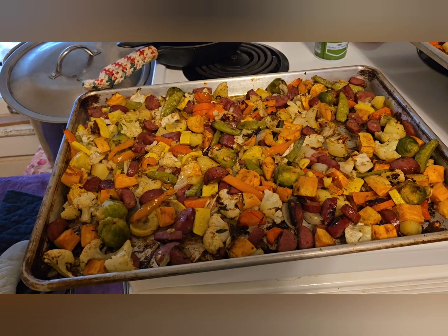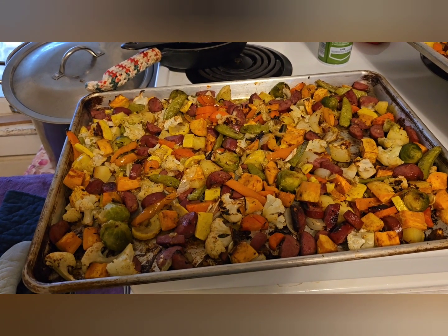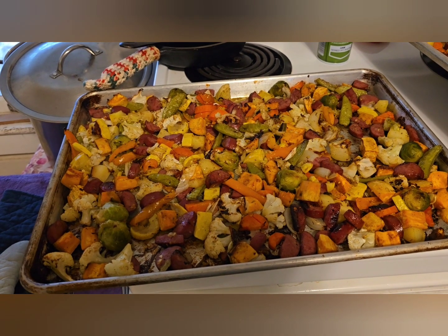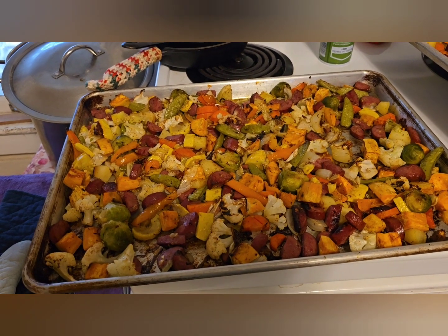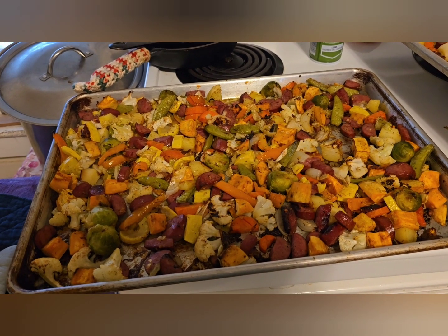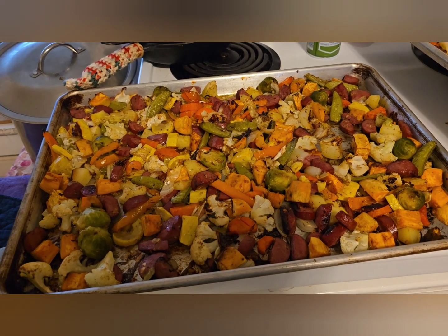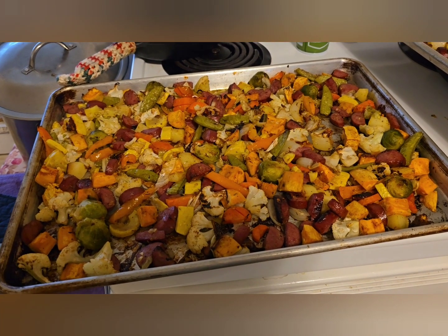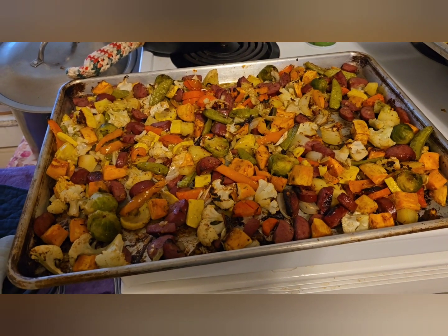This is also really good served over buttered noodles or rice. Sprinkle on some shredded cheese. I like adding some balsamic vinegar sometimes. Yeah, any of that if you need to stretch it even further, especially if you have just some vegetables on hand. You can also do this with chicken, sausage, any kind of meat, and it works. We just like it with smoked sausage.